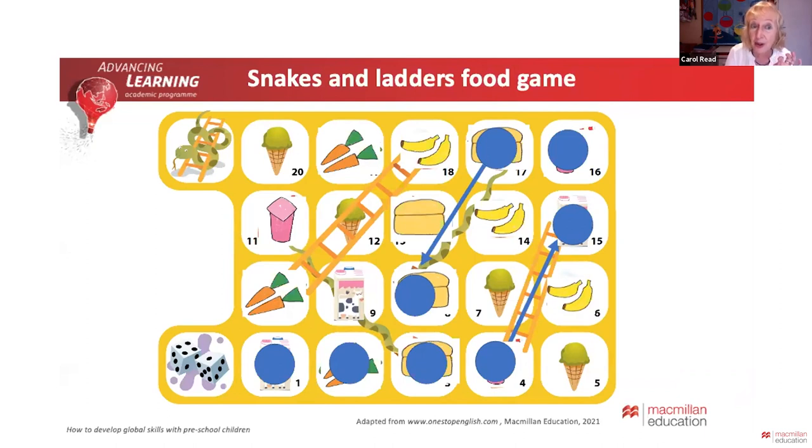And you can also use this template for any vocabulary that you want to practice. And once children are familiar with the game, this becomes very easy, of course.